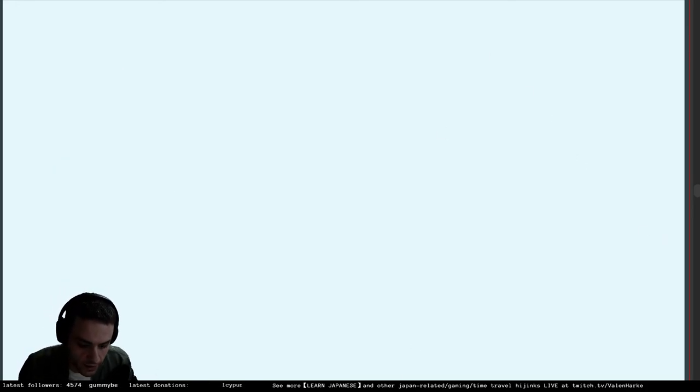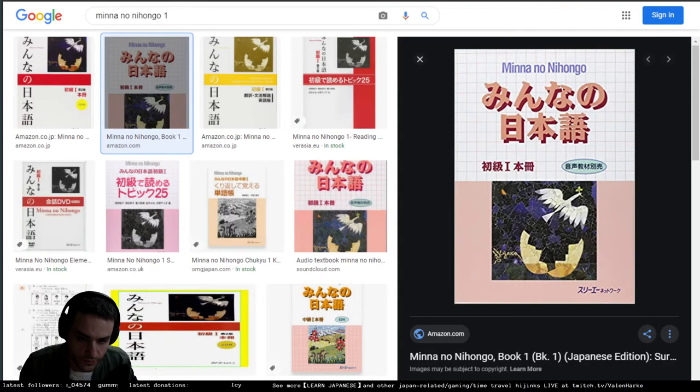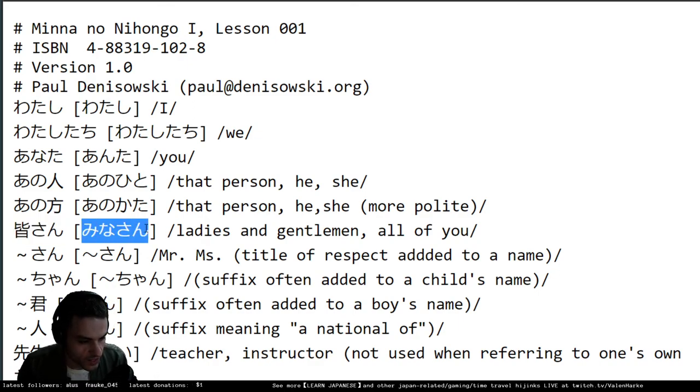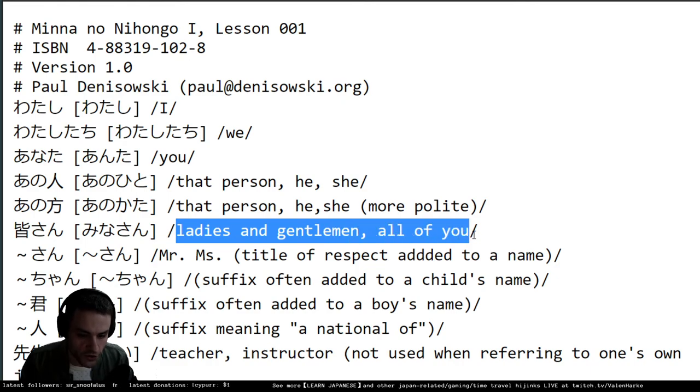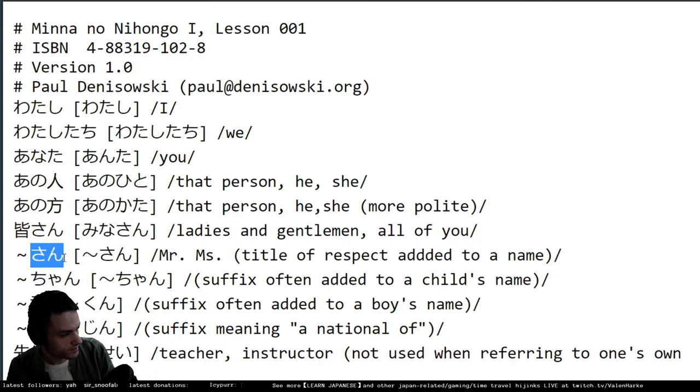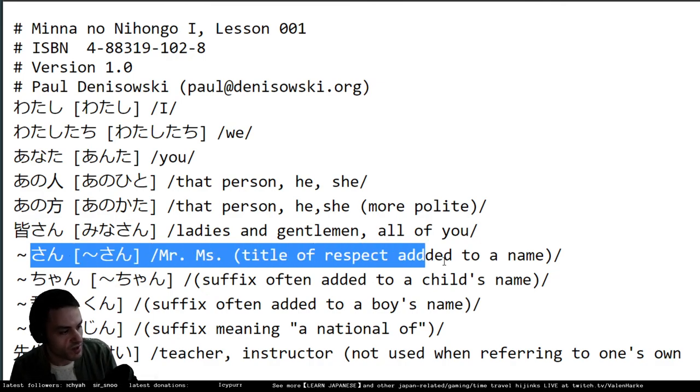And hey, what did I tell you? Remember this book? We're still doing it. There it is right there. Minasan. Right? And you'll see here it says minna, not minna. Minasan. Ladies and gentlemen, all of you. Okay? And it even says right here, san, Mr. Mrs., title of respect added to a name.